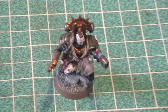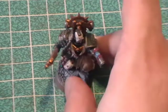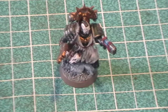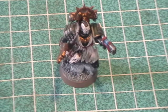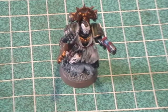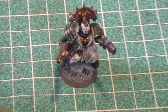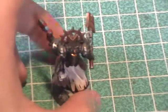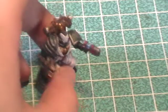Basically, I see it as a very aggressive type of thing, even though he's not flat out running. I think the way his head's positioned and the posing of the model is he's about ready to go into a charge or advance forward again after shooting some things, probably spouting off litanies of hate and all that jazz. So that's what I think for the Interrogator Chaplain, which is my favorite type of HQ, by the way. So that's that model.